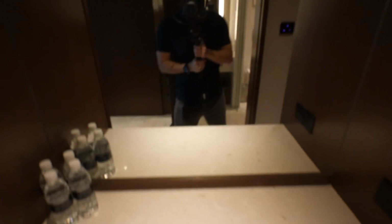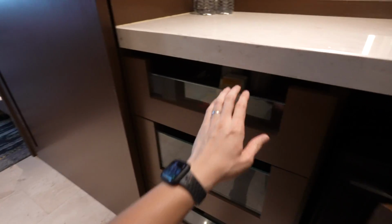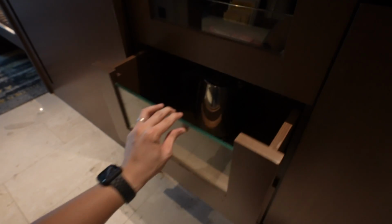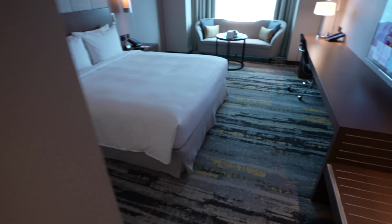Back to the center, if you look further down, okay, let's get down. There is a minibar. This is your coffee and tea. You've got a kettle and, well, more storage. I think those are the services card. Now moving on to the room.